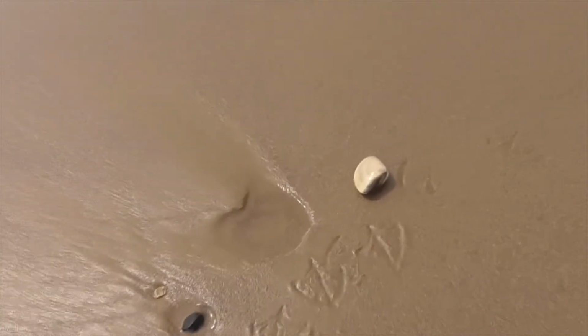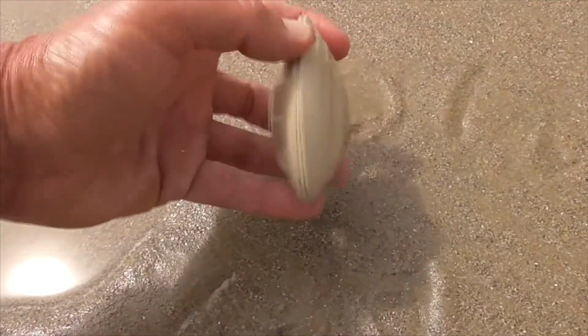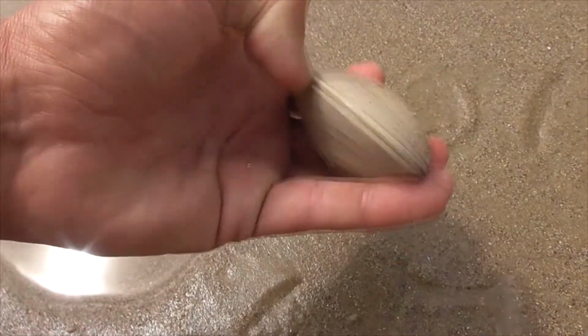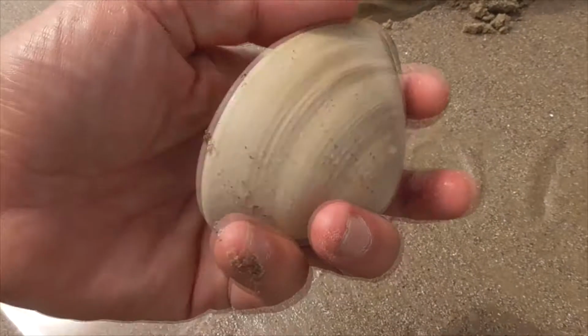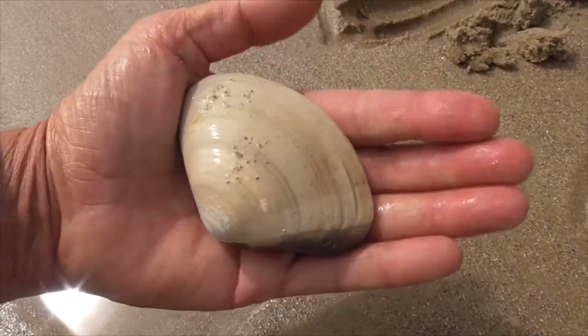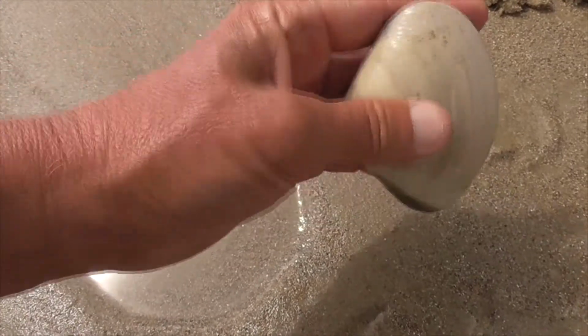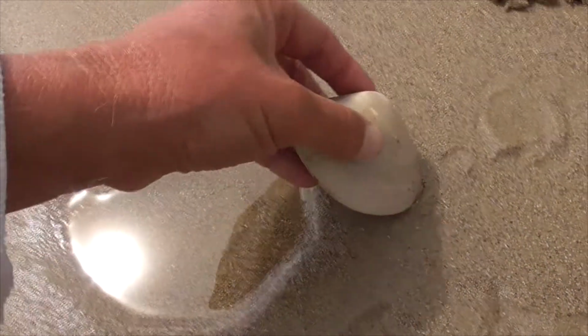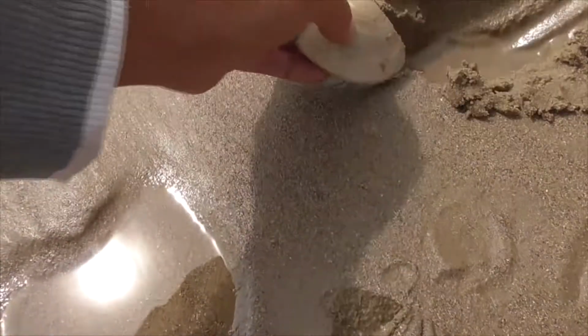Here we got a whole clam, maybe, maybe not. Sometimes you grab them and they just fall apart. This guy is a full clam. Wow. He's a little too small to take home, but he's got a little foot. What he'll do is his foot will come out and he'll start digging in the dirt here and he'll bury himself. So we're going to kind of help him along.